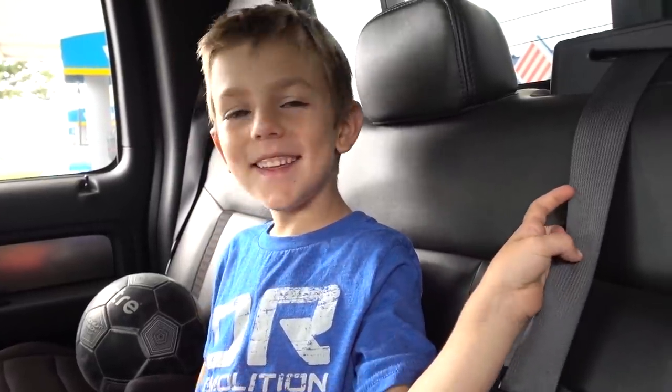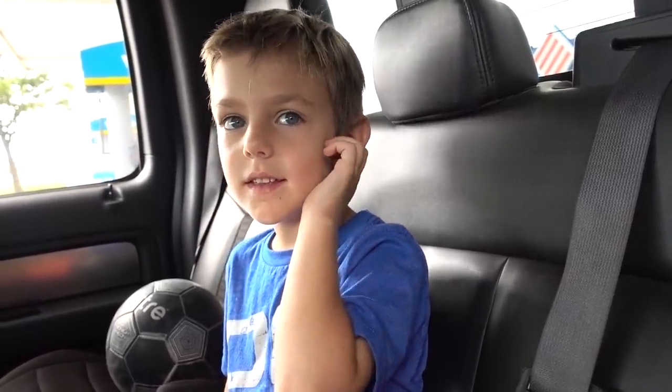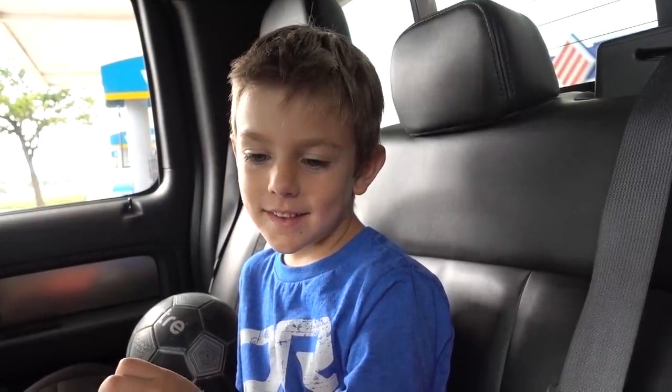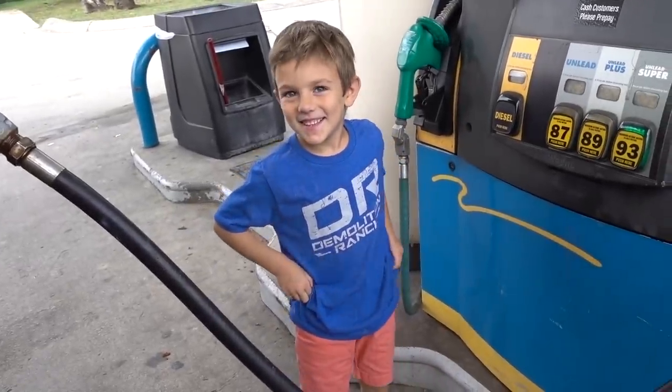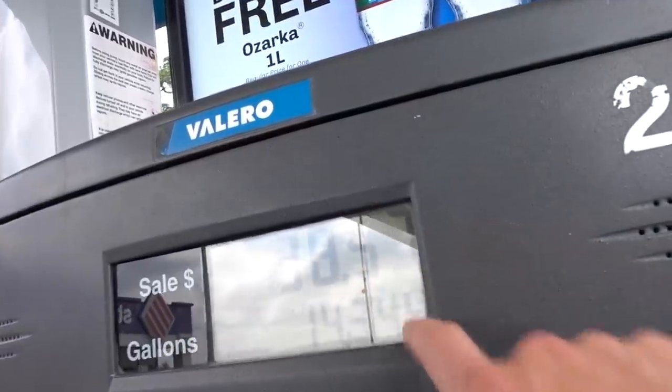Do you want a big truck with a big engine that's really expensive to fill up with gas, or do you want like a little car with a tiny engine that's more affordable? Diesel gas. You want diesel? This is what you do when you're a grown up. You just stand here and watch your money go up.